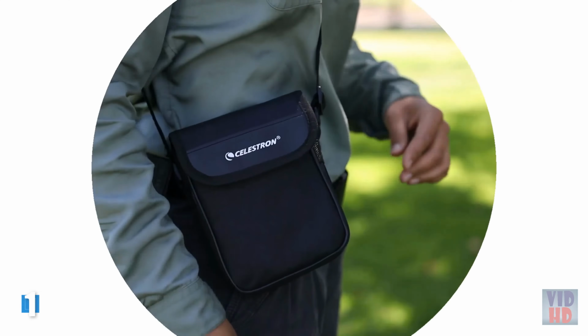From birding and hiking to sports and travel, Nature DX binoculars are your perfect outdoor companion. Ranging in size from an 8x42 to a large 12x56, there's a Nature DX to fit any outdoor activity.